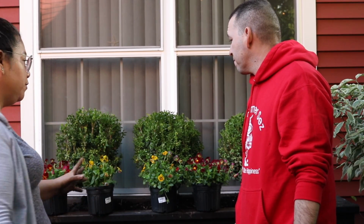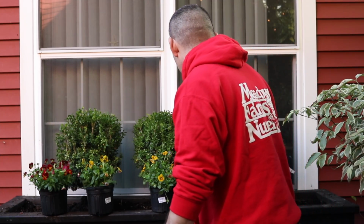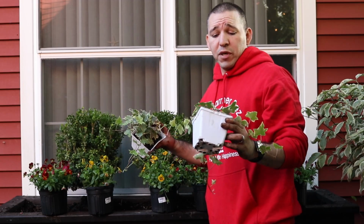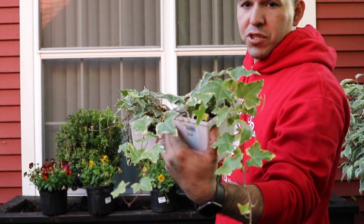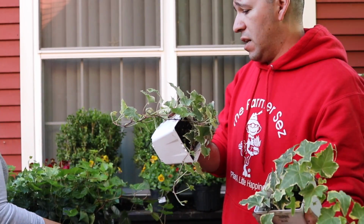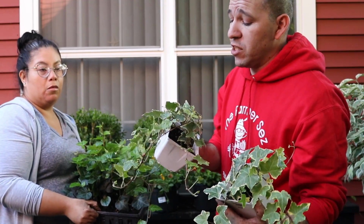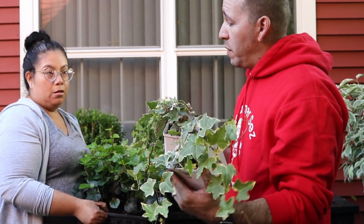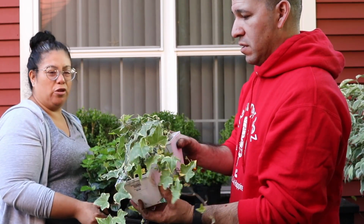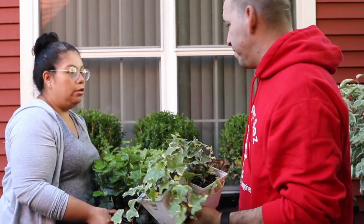I'm gonna go ahead and bring some of the, what is it? The ivy. The English ivy. All right, and here is some of the ivy that Angie's also going to be putting in there. This is called Gold Child Ivy, which has a little bit more of a gold tint to it. We were going to go with the Glacier Ice Ivy, which is more of a white, but I think the gold's going to go a little bit more with these pansies and the color on them. And then we have some more regular English ivy here, all green. Let's see what we come up with.